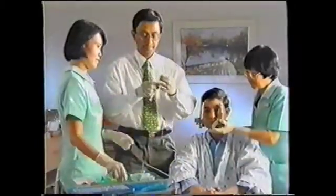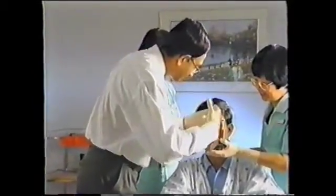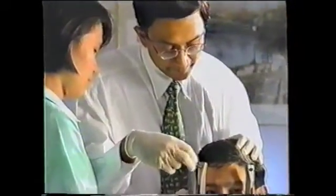Here, the neurosurgeon will administer local anesthesia before commencing to fix the stereotactic head frame onto the patient's head. This frame provides the basis for target coordinates determination.